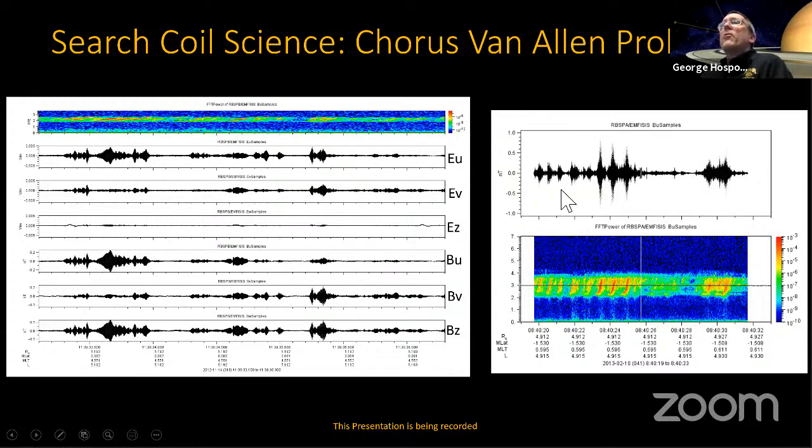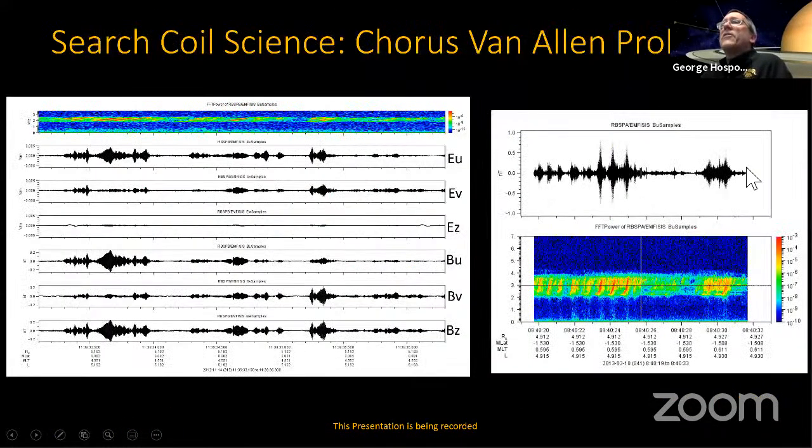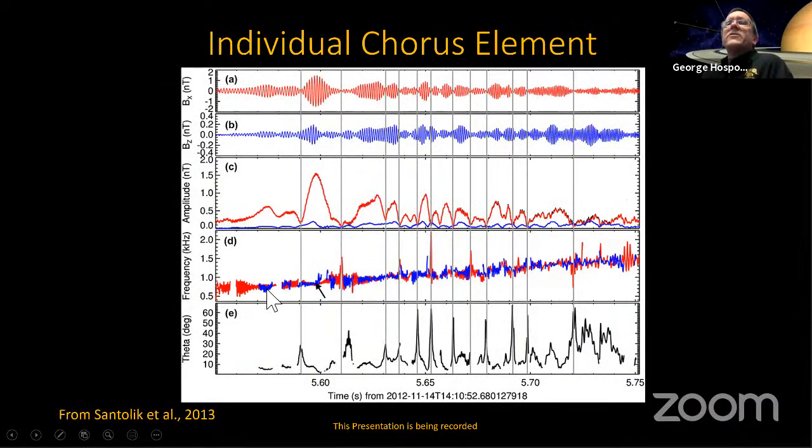This is another example where you can see the waveform for the BU and the spectrogram from the BU. You can see these individual chorus elements and the wave packets in the search coil data. And what I mentioned earlier is that we calibrate this because we flatten the frequency response with our feedback system. Basically, this calibration is good for any waves from about 100 hertz up to 10 kilohertz. And this makes life much easier.